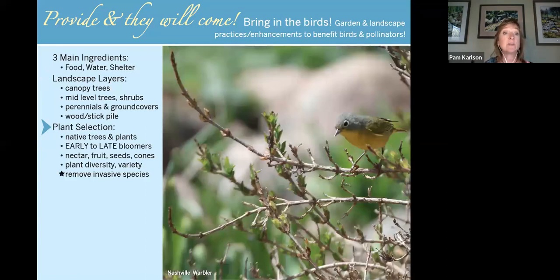Plant selection. So as many native trees, shrubs, and plants as you can. Early to late bloomers to cover all of the season. Nectar, fruit, seed, cone producing. So I just shoot for diversity and variety. And then removing invasive species. This is a Nashville warbler.